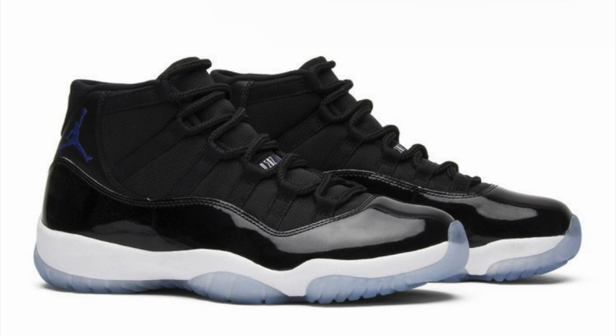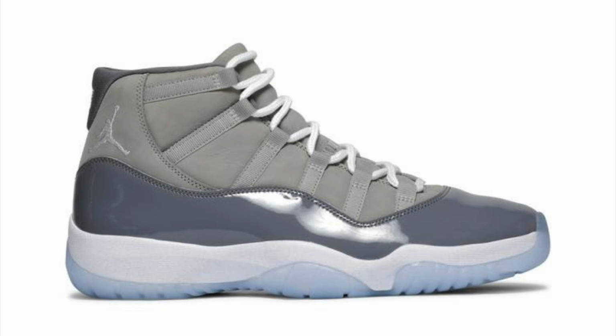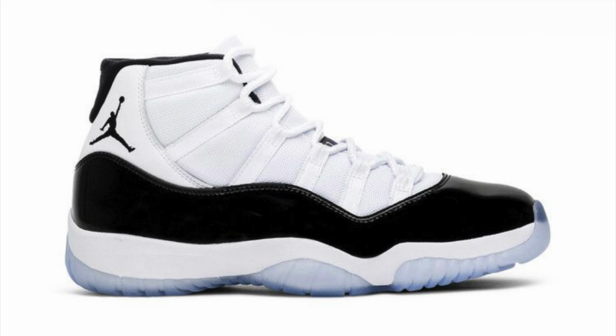Now, even though I don't wear Jordan 11s that much, this is definitely one of those shoes I've always wanted. And when it comes to the Jordan 11 colorways, I do have these pretty high up. I actually have them at top 3, the Bread 11s, Space Jam 11s, and these. For the remainder of the top 5, I'd place Cool Gray at number 4 and Concord at number 5.